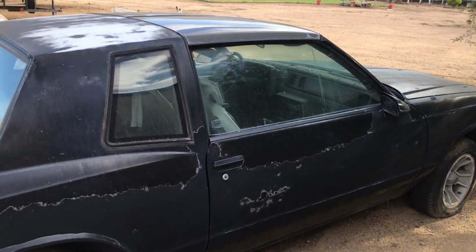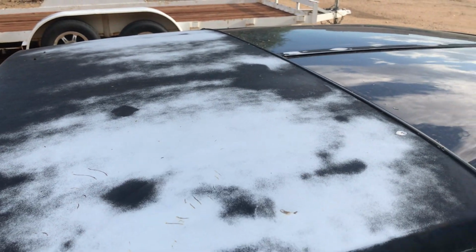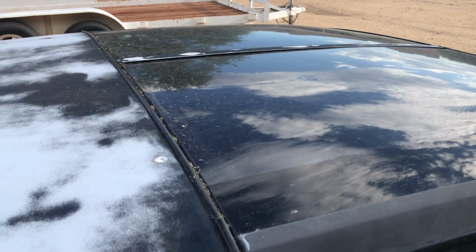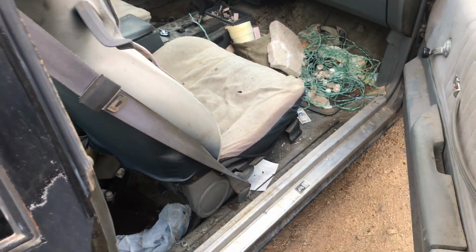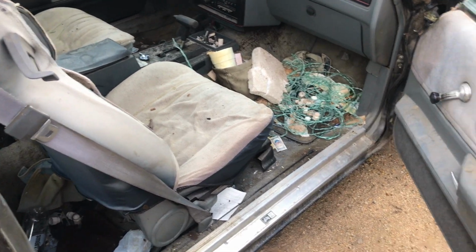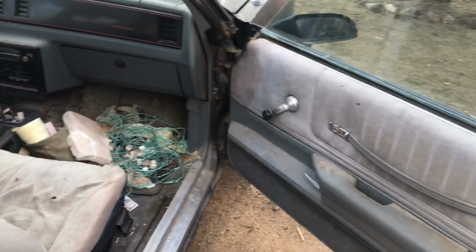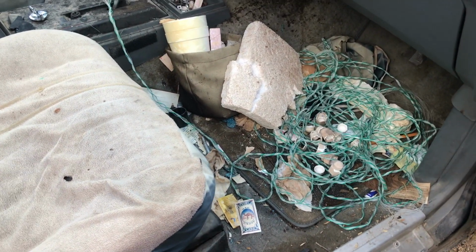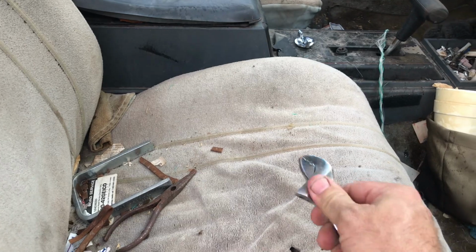Most of this paint, it's been sitting in Arizona for a long time. It does have the T-tops. That's kind of cool. So, open the door here. Oh, it's been open a while. Door panels are not too bad. Dirty. Don't know what the floor's like, and I'm not going to grab into that pile of stuff with my bare hands, I'll tell you that. Oh, some pliers. Huh? And a wrench. Might need that to make her run.